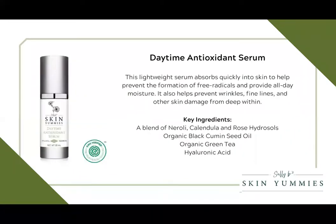Daytime Antioxidant Serum. This lightweight serum absorbs quickly into the skin to help prevent the formation of free radicals and provide all-day moisture. It helps prevent wrinkle formation, fine lines, and other skin damage from deep within. It's called a serum, but depending on your skin type, it can easily double as an effective moisturizer for daily use. I close every organic facial with this serum to leave the skin dewy and rich.